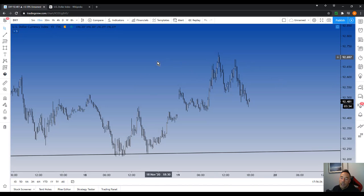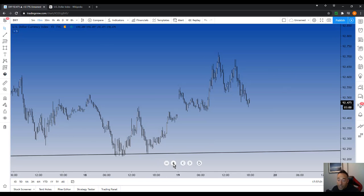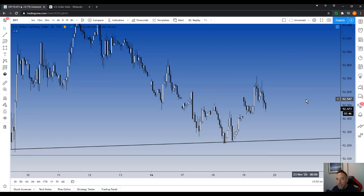Now, I don't know whether you guys know, but the dollar index, which is what we're looking at, is actually made up of what we would call a basket of different currencies. So the dollar index is made up of these currencies here: euro, Japanese yen, pound sterling, Canadian dollar, Swedish krona, and the Swiss franc. And the euro makes up the majority of the dollar index at 57.6%. So the euro can affect the dollar index really greatly, when compared to those other currencies. And that's why when you look at the euro against the dollar, the actual chart looks like an inverse or an upside down version of the dollar index.